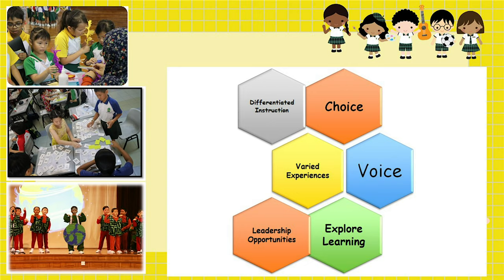Our curriculum is very differentiated because we know that the readiness level of children are different. We have varied experiences from aesthetics, sports, languages, and a lot of other things so that the students, when they leave 6 years, all the students will have different experiences. And this is not only for some, but for all.